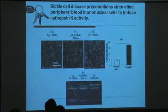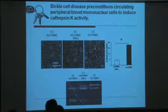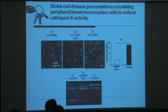And so I just like to show this picture. It's a little dim here, I apologize. But the PBMCs from the sickle cell individuals are much more adhesive than those from a normal individual, even when stimulated with TNF. And you can see this, Phil counted these cells right here. So again, they're predisposed to have sticky endothelium, sticky cells.